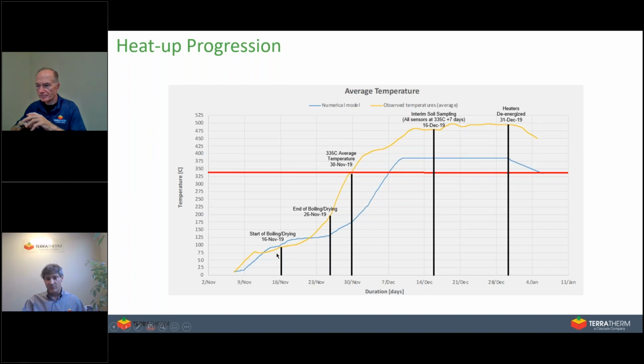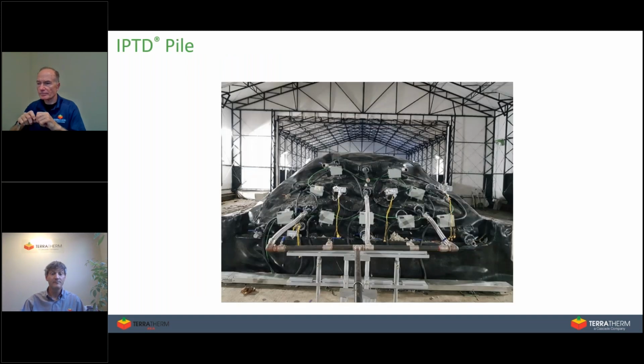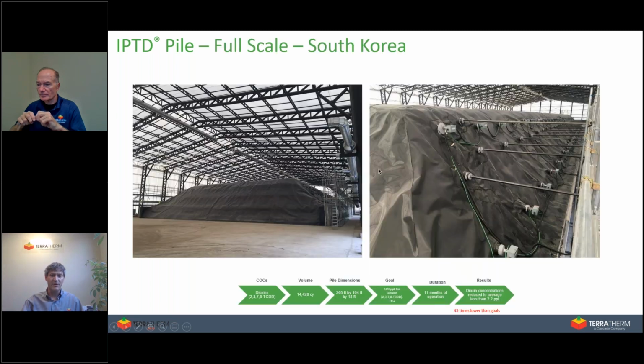And that's actually compared to the blue curve that was our model temperature. So what this shows is that it actually heated up a little faster. And in this case, we believed it was mainly due to the fact that the soil was less moist from the beginning, and therefore less heat capacity, and therefore we were able to speed up the process a little bit. Based on the results, actually this one is just another picture of the pile itself. But based on the pilot results, that was actually very successful at this particular site.